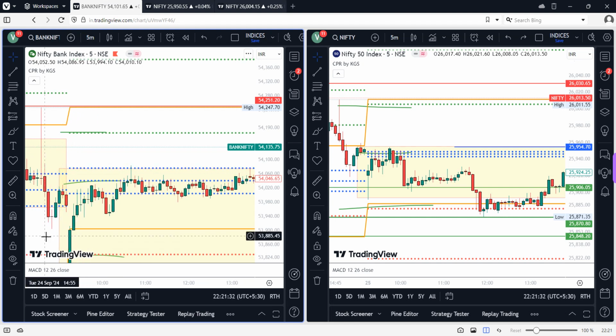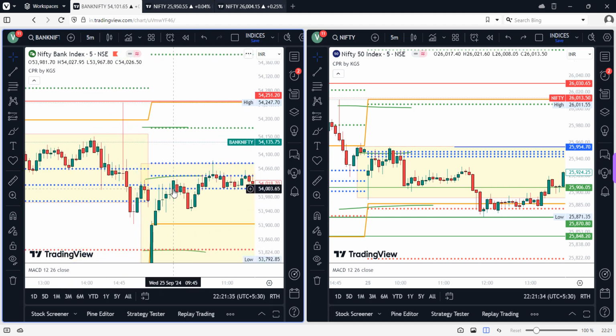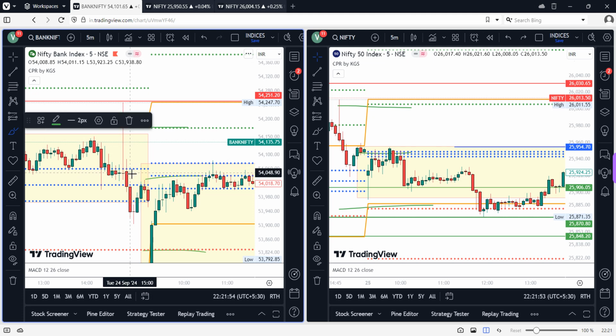Okay, let me explain this candle. Why I haven't taken a trade at this point. That is what I am explaining. You can imagine this candle when it is forming. This is a rejection candle, right? So I'll give you the anatomy of this.